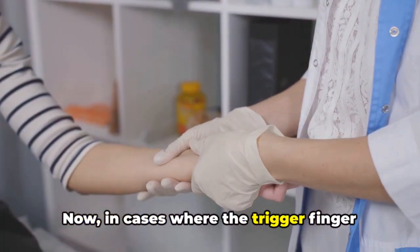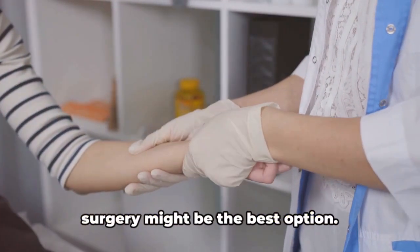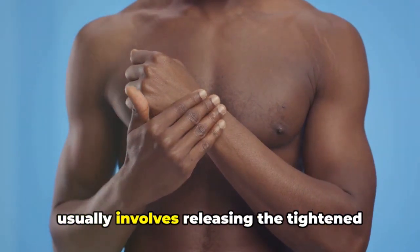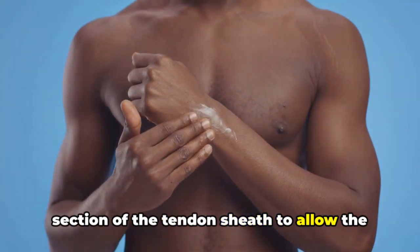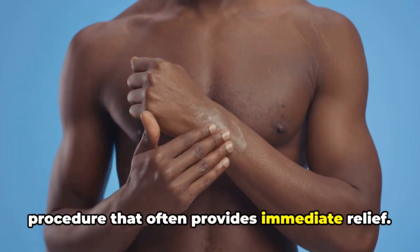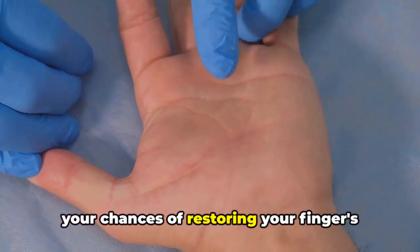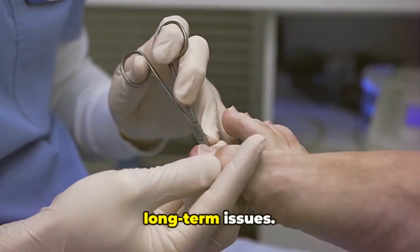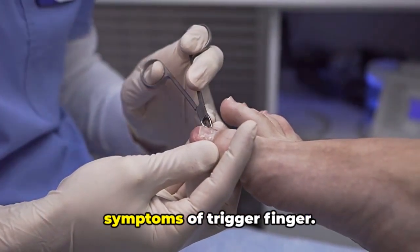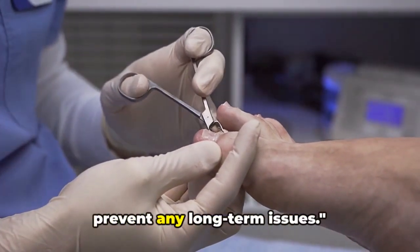Now, in cases where the trigger finger doesn't respond to non-surgical treatments, or if it's causing severe pain and limiting your daily activities, surgery might be the best option. The surgical procedure for trigger finger usually involves releasing the tightened section of the tendon sheath to allow the tendon to glide smoothly. It's a relatively straightforward procedure that often provides immediate relief. It's important to remember that the sooner you start treatment, the better your chances of restoring your finger's normal function and preventing any long-term issues. So, don't hesitate to reach out to your healthcare provider if you're experiencing symptoms of trigger finger. Remember, early treatment can help restore your finger's normal function and prevent any long-term issues.